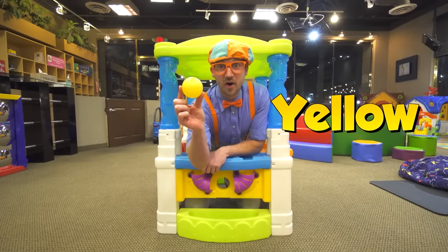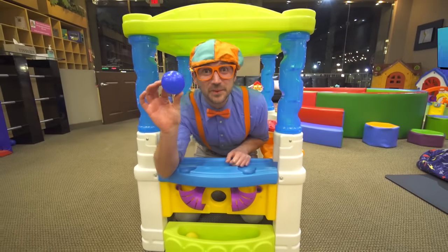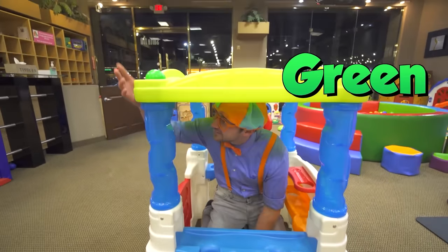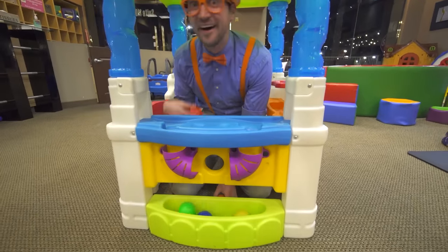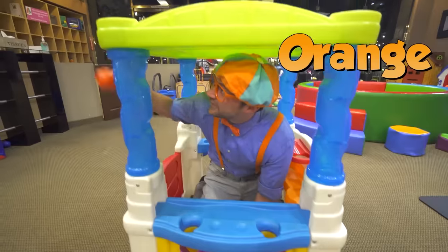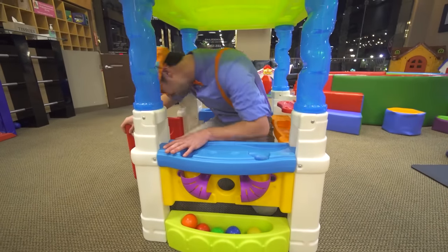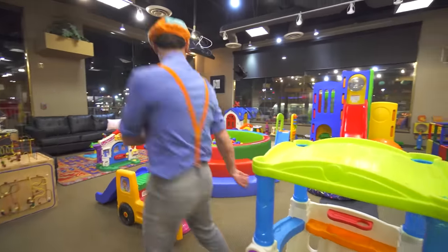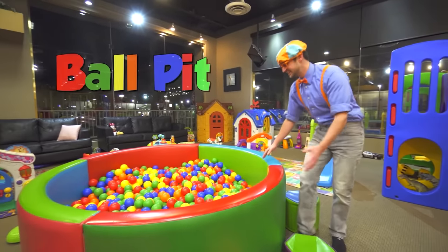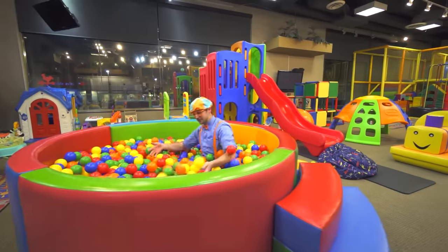Ooh! It's a yellow ball. Watch this. And a blue ball. A green ball. A red ball. And an orange ball. Ooh, come on. Ooh, look over here. Yeah, it's a ball pit. I'm gonna jump inside. Whoa. So many colorful balls!